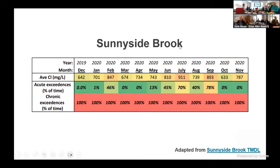Can we pause here for a couple of questions? Yes. Sure. I'm curious about impacts to human health, and where does it start to affect people with high blood pressure?